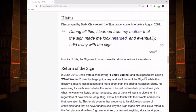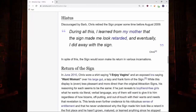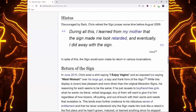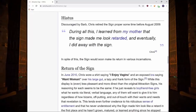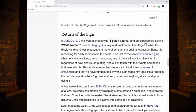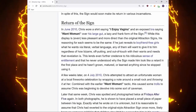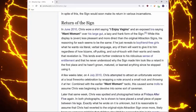Discouraged by Barb, Chris retired the sign proper sometime before August 2009. I'll read this. During all this, I learned from my mother that the sign made me look retarded, and eventually I did away with the sign. Yeah, it was the sign that made you look retarded, Chris. I think on later revisions, he said that he came to that decision on his own, and that his mom didn't back it. Well, he has to make sure that he comes off as the genius who deserves all the credit and praise.